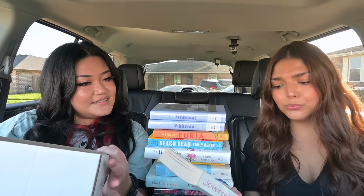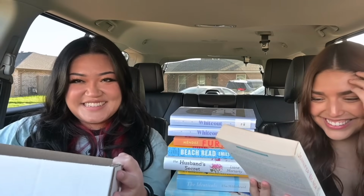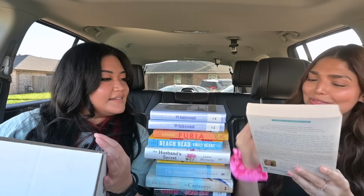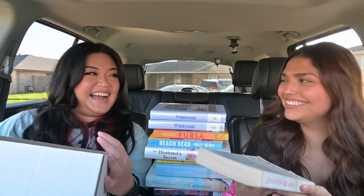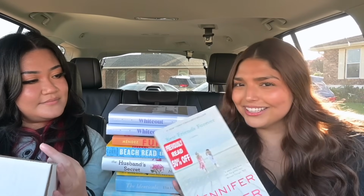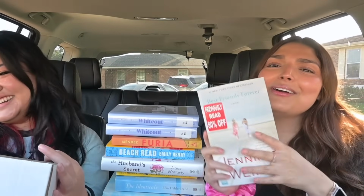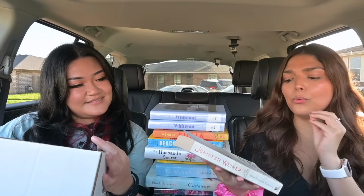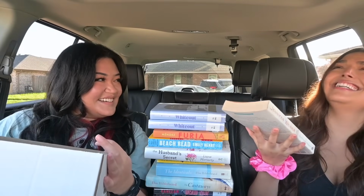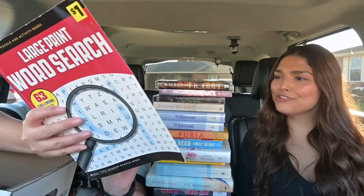Okay, we found a Jennifer Weiner book. Are we 12? Weiner? No, it's got an N. Weiner. Oh, Weiner. Okay. We also found a Jennifer Weiner book. Commit to Weiner, I don't know. Oh, also, we found a word search and I'm taking it to the beach. As you should, love it.